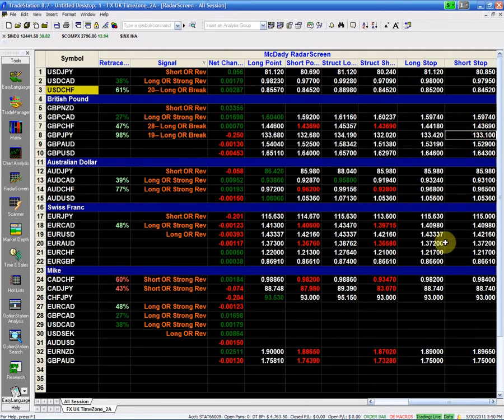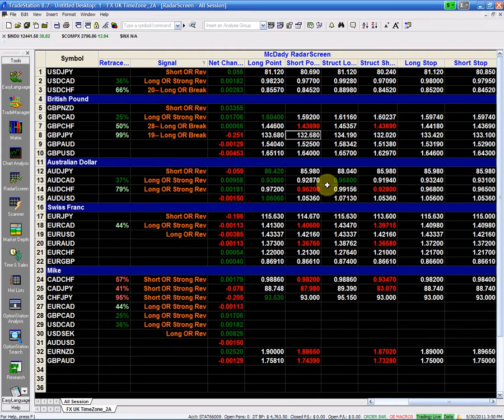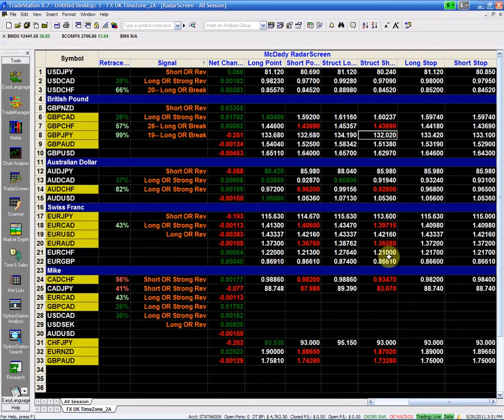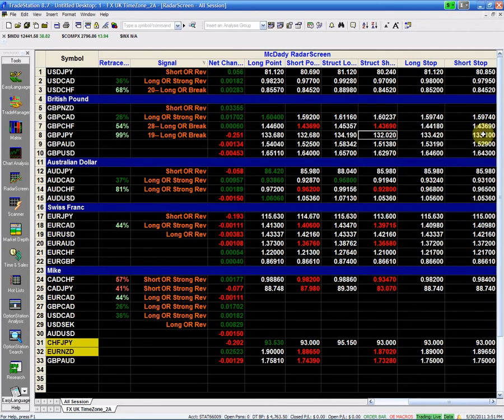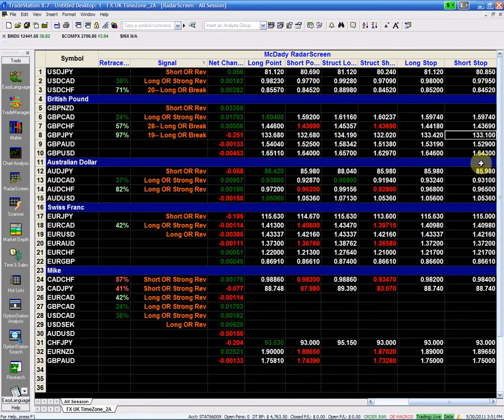On the short side, I'm going short below 132.68. So my buy signal and sell signal are from the extremes, and my structure short is the 132.02. And if I do take it short below 132.68, my stop is 133.10. I'm risking about 50 pips on that move. Okay, that is the pound yen.